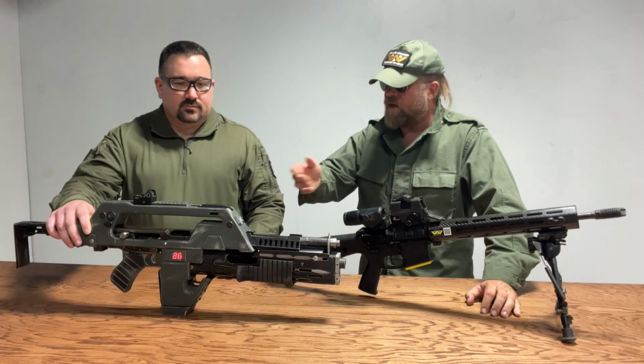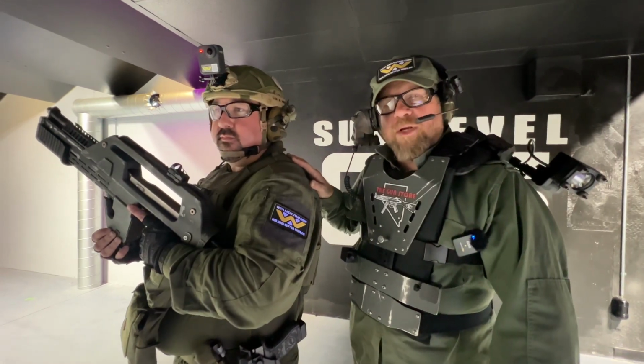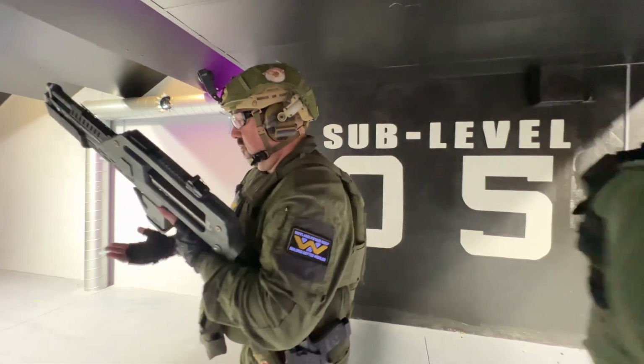Excellent. So now we're going to do some live fire with this a little later today. Is that correct? Correct. We're going to demonstrate for you the M41A pulse rifle, RB9K. The combat synth is going to show you the manual of arms.